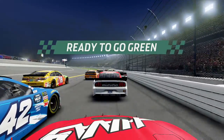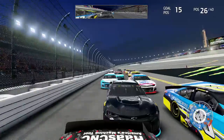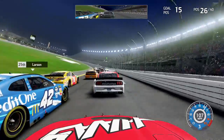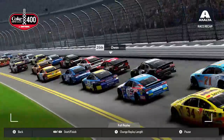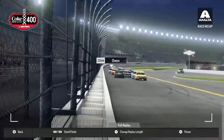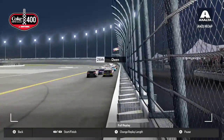Kurt Busch in P2 as we get ready to start alongside the 42 of Kyle Larson as the green flag is out, and we are underway for this night race in Daytona now as we approach the line. The first stage is only 9 laps, and so is the second stage as we sit behind the 21 right now of Paul Menard as we head down towards turns 1 and 2 for the first time in tonight's race.